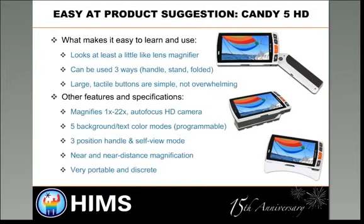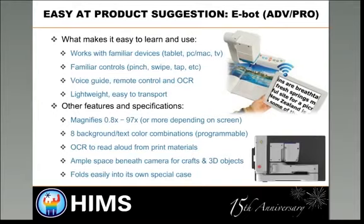And the other great thing about this is that it is super portable and very discreet. So you can put it in your purse, you can put it in your bag and take it with you wherever you go. Our next product suggestion is the eBot, and we have three models actually. We have the eBot Standard, we have the eBot Advanced, and the eBot Pro.